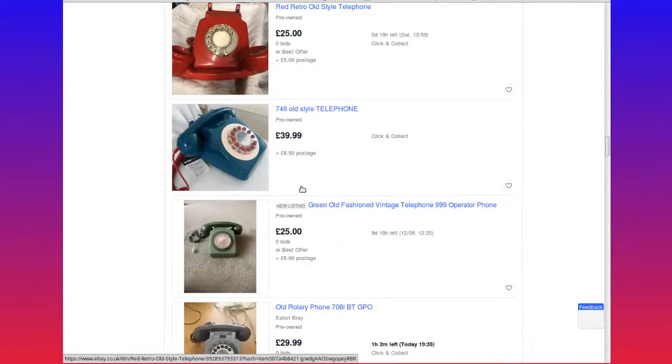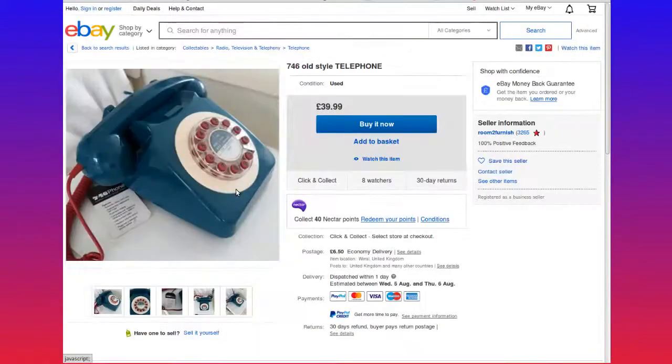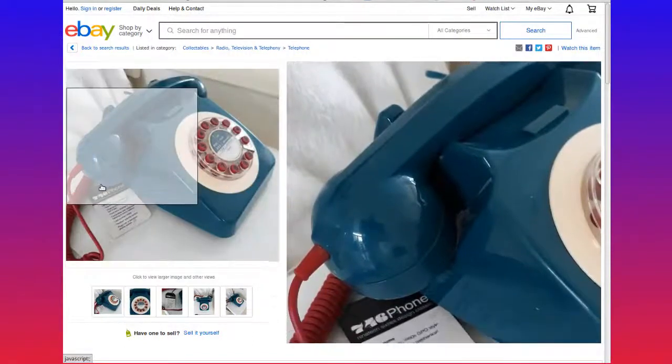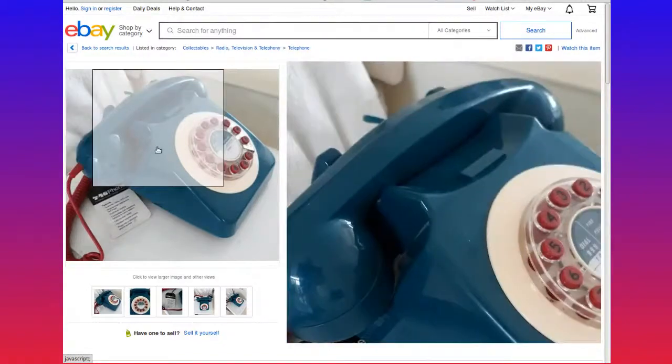Now, next, 746 old style telephone. This is what you do not want by any means. It's not a 746. They call it a 746, but it's not what we know as a 746. It looks like it, but look, it's got horrible rubber keys instead of a proper dial. It's just nasty and new and horrible.